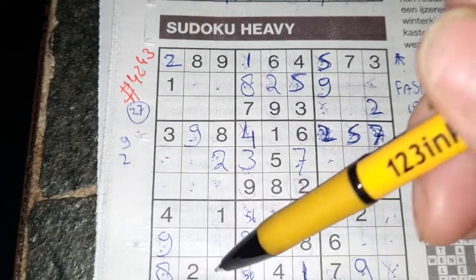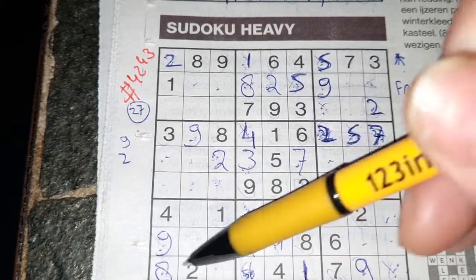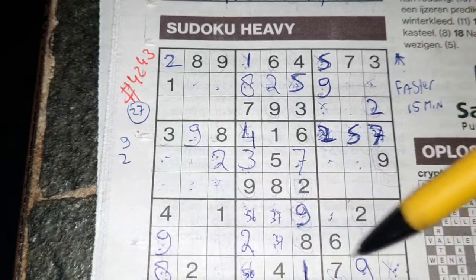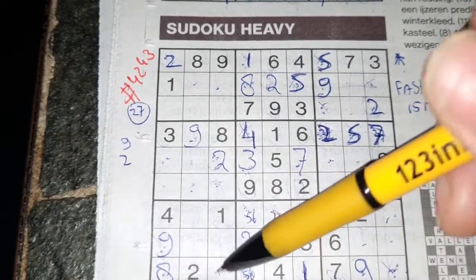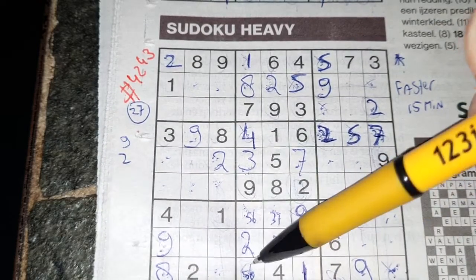3 missing numbers in the last row. Those missing numbers are the 1, the 2, the 3 is missing, the 4, the 5 is missing, and the 6 is missing. 3, 5, 6. Look, we have a 3 there. No 3 there.